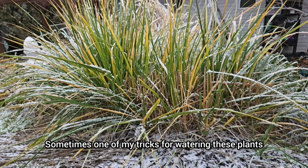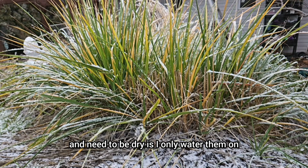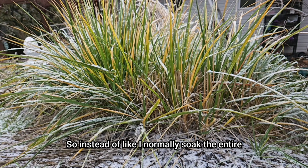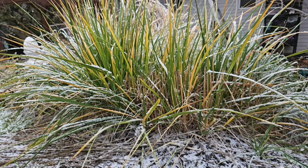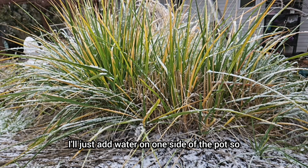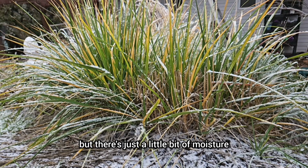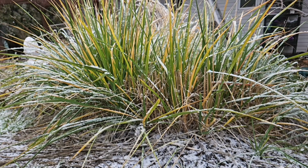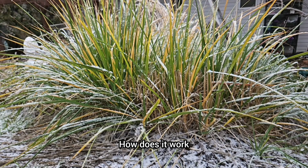One of my tricks for watering succulents that need to be dry is I only water them on one side of the pot. I normally soak the entire surface of the soil, but with a succulent, I'll just add water on one side of the pot so that the roots predominantly stay dry, but there's a little bit of moisture they can take up. So do you water alternately then? Two months later, you water the other side? You could, yeah.